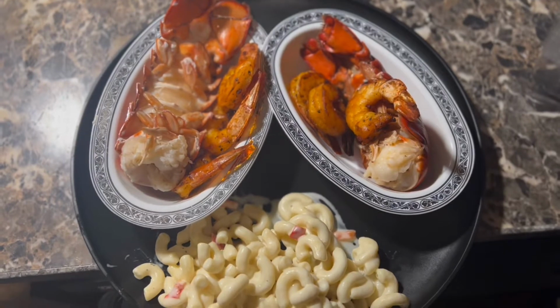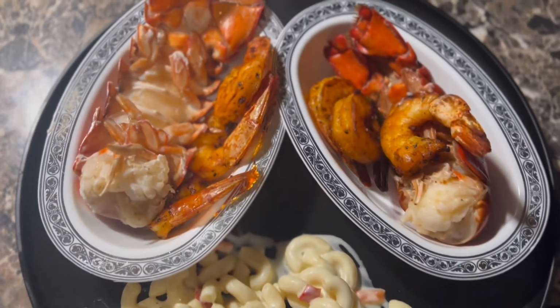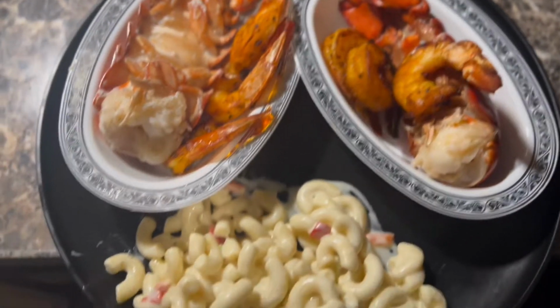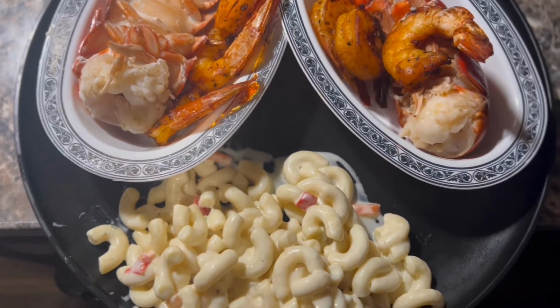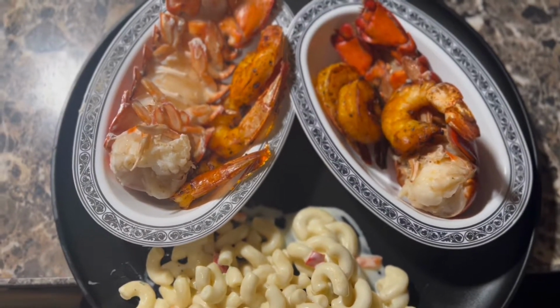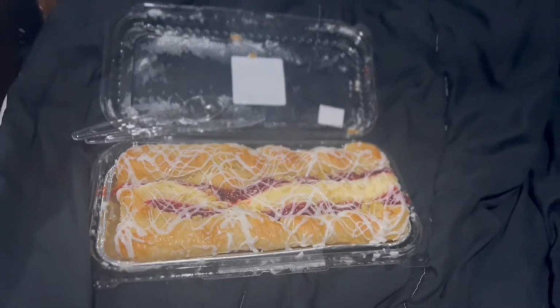And here is our camping dinner served up. We have our lobster and shrimp, delicious, and some pre-made Walmart macaroni salad. Day one, dinner done. And dessert in bed.